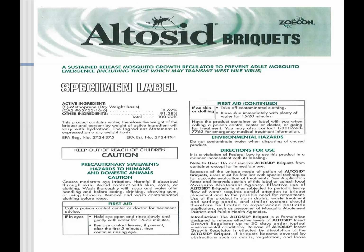This is a label. This is Altosid briquettes. Every label you get has a specific active ingredient. If you see it there on the top, all of them that you're allowed to use have to be identified as a caution label. And that's the main thing, is that it's caution so that you have read the label and you understand it.